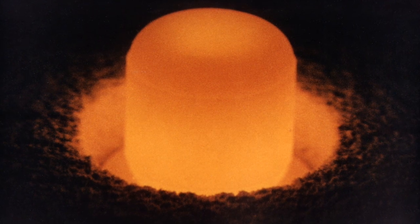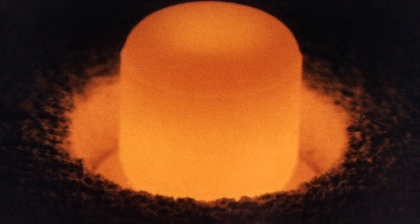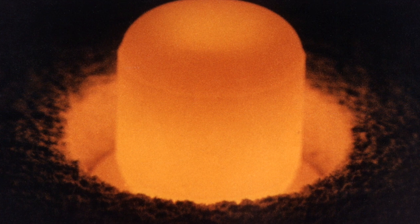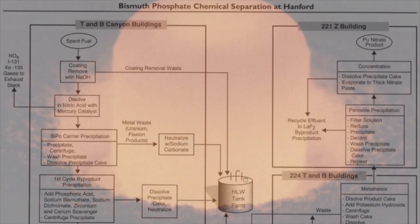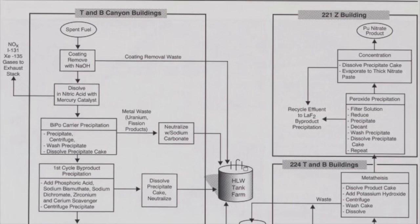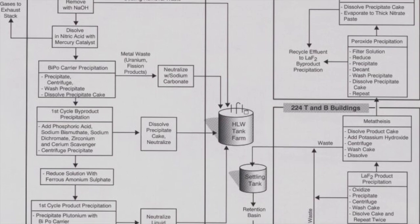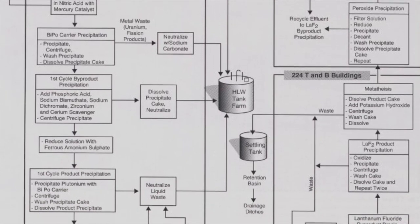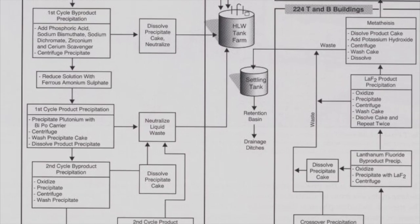So now that we're done with the reactor and have plutonium, we can't just put this plutonium into a bomb because it's nowhere near pure enough for a weapon. This is where chemical separation comes in. At Hanford during this time, bismuth phosphate chemical separation was the way that plutonium was purified. This process is an extremely long, convoluted process that is nowhere near efficient.